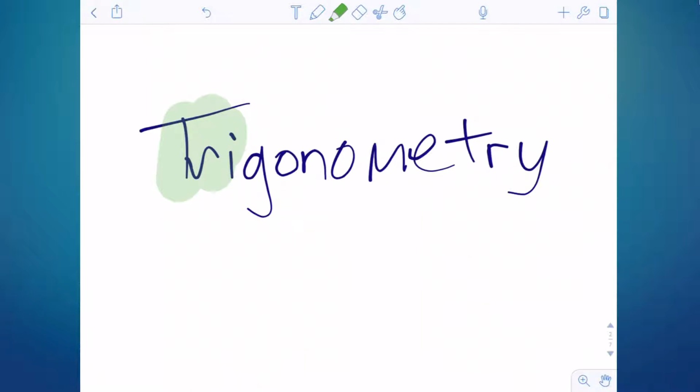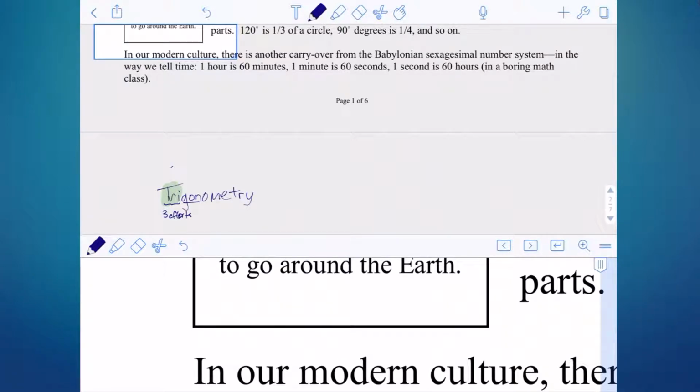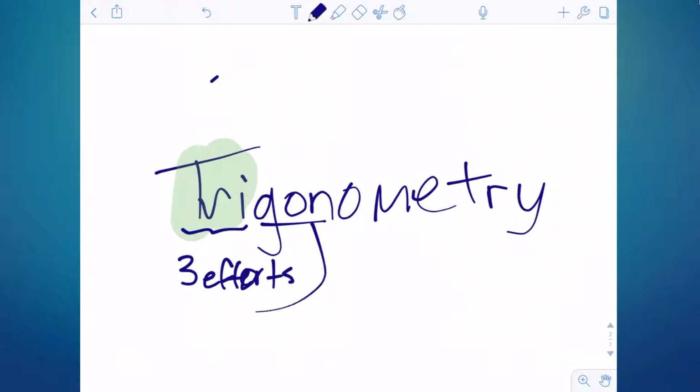Try, right? Try means give a darn, put some effort in. Or in this case, it means 3. So give 3 efforts. Gone means maybe your work ethic has kind of left you this year already. Okay? You're getting senioritis from some of the seniors, so it's gone. And so you're going to try to regain your work ethic. And then me means that it all starts with you.